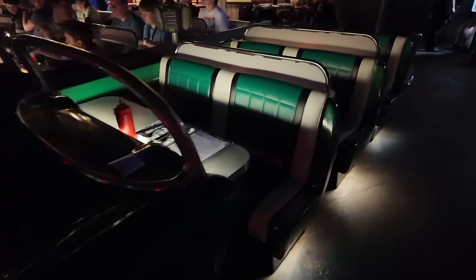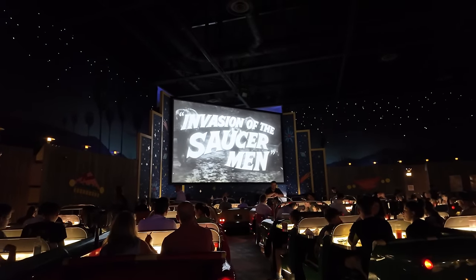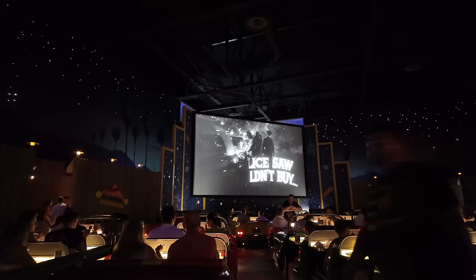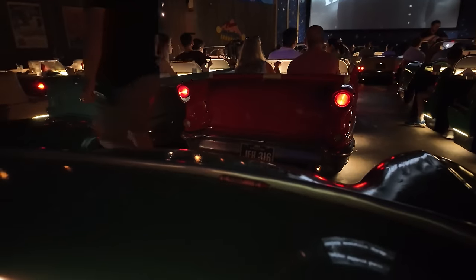Here is our car that we're going to be dining in. We got the front seat. And look at the movies. Invasion of the Saucer Men? This looks cozy. I love it.